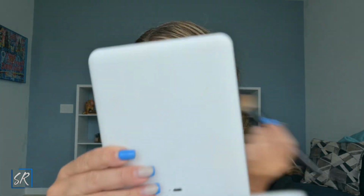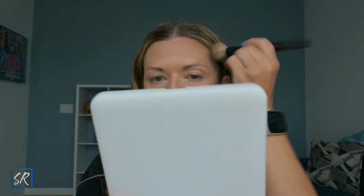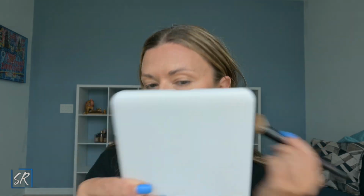It's extremely sheer, is what I'm hearing from everyone, that it's super sheer. I have found the same, but I think it gives just the right amount of color for me, because I will also be using a powder bronzer on top. So on this side, we'll go in with a Beauty Blender. This is actually the first time I will use a Beauty Blender on this.